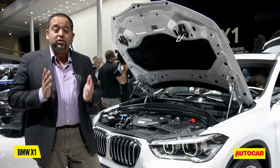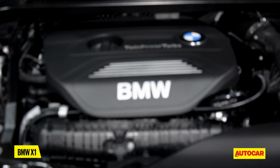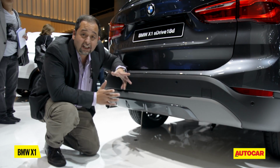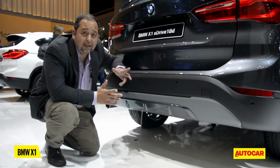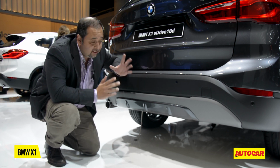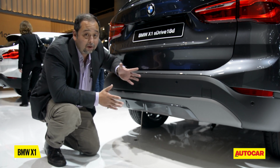Unbelievably, it's got a transverse engine. And so this car is four-wheel drive. BMW also have a front-wheel drive X1. While the white car was an X-drive or four-wheel drive, this one is an S-drive. And the difference is there's no rear drive shaft. It's front-wheel drive and a BMW.